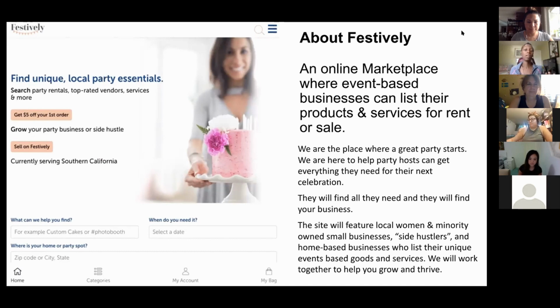We're building a marketplace. So for you, it's one more avenue where your clients and customers can find you. Some of you may have your own site, or you may do business via Instagram and other avenues. So this is one more place to get additional revenue and level up your business. We're super excited to be working with you and getting your items onto the site.